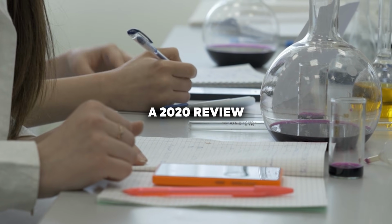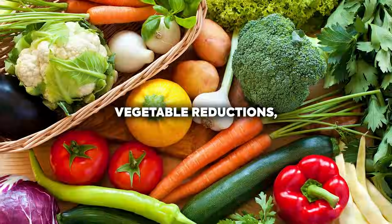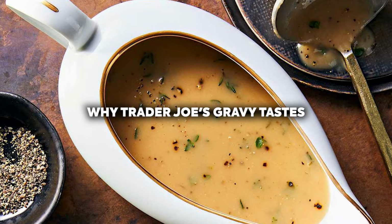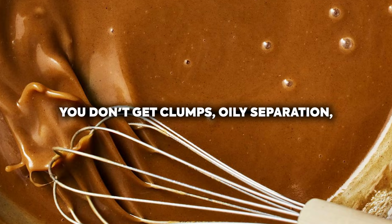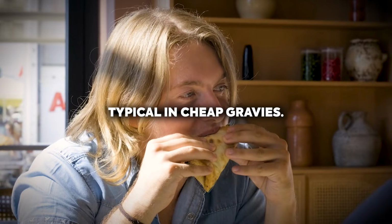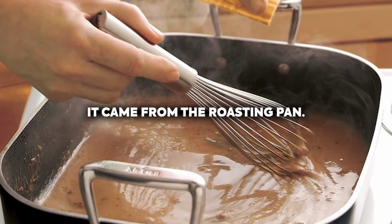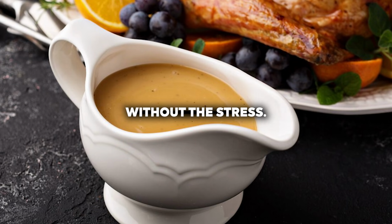A 2020 review in the Journal of Food Composition notes that gravies made from genuine vegetable reductions contain fewer oxidized compounds and deliver more natural umami. That's precisely why Trader Joe's gravy tastes richer and more authentic. You don't get clumps, oily separation, or that stale aftertaste typical in cheap gravies. Instead, you get smooth, savory, herb-forward gravy that actually tastes like it came from the roasting pan. Customers consistently say it tastes like Thanksgiving without the stress.